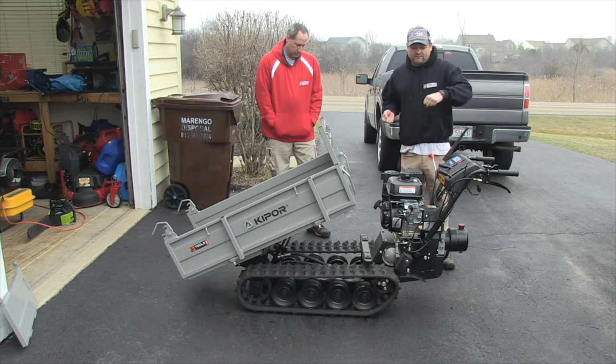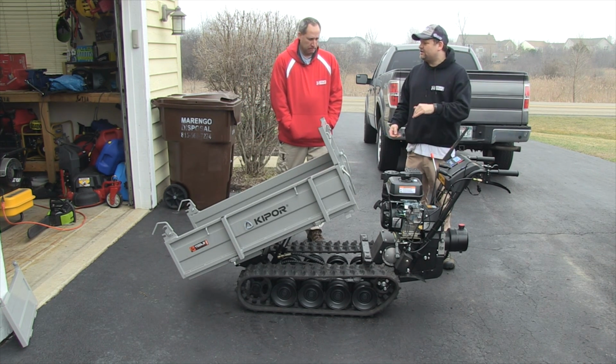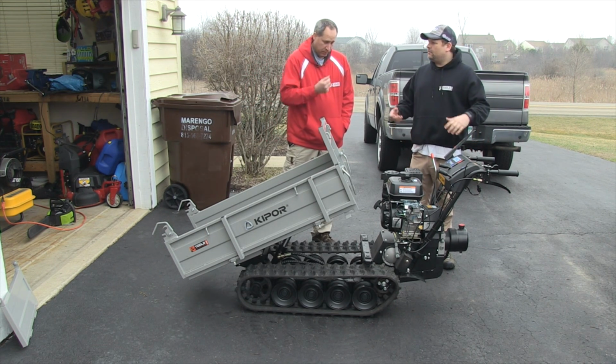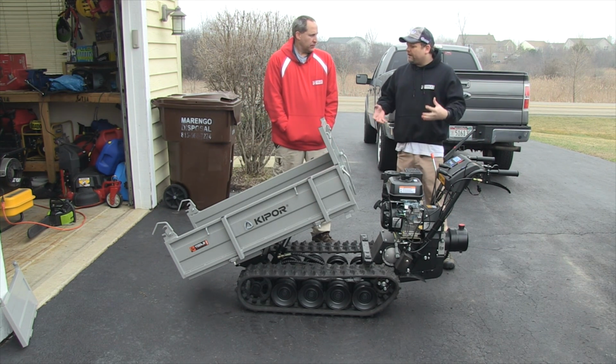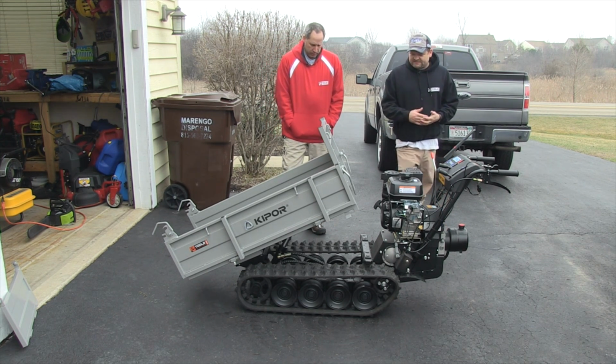Like I said, I was just showing you guys the controllability. If you just push this thing down, it's gonna go. That was on slow. So you just ease your clutch into it. Once you ease your clutch into it, after working with it for 20, 30 minutes, you're gonna get used to it, as with all pieces of equipment.